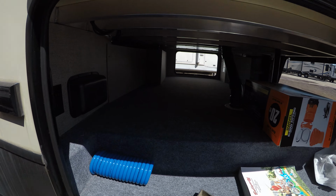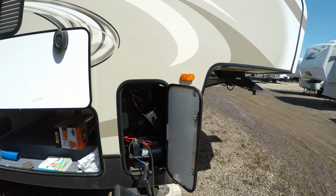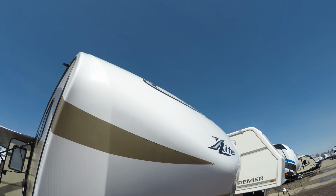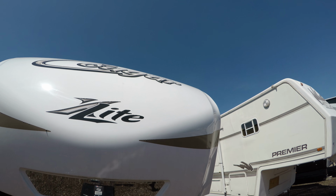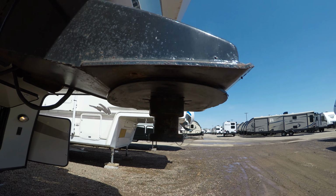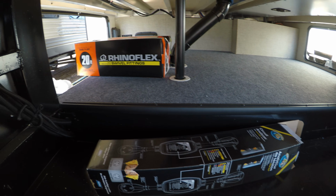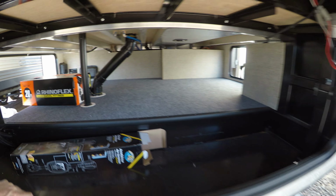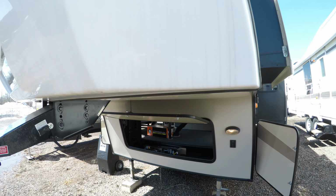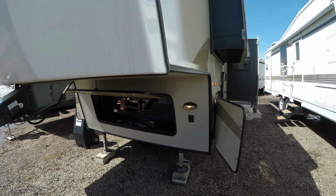Lots of outside storage. Slam latch baggage doors, front cap, got the extended hitch pin. They did get the black Teflon plate for that. Lots of storage. Got the docking lights up there and the hitch vision, makes it easier to hook up.